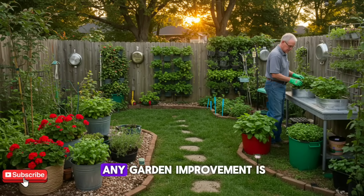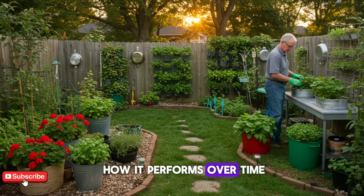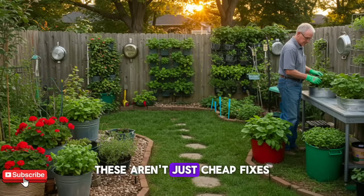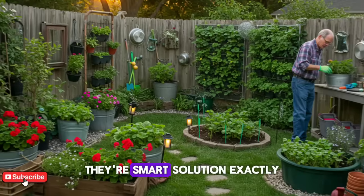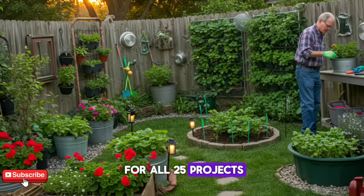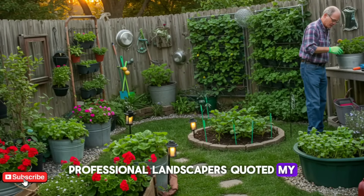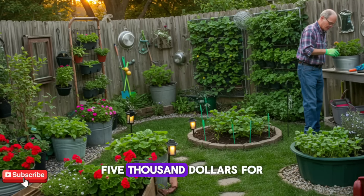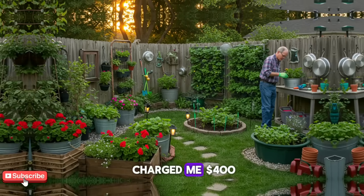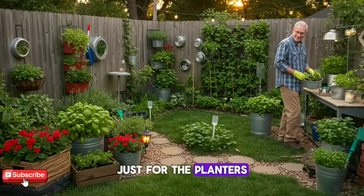The real test of any garden improvement is how it performs over time. Let me show you the long-term results that convinced me these aren't just cheap fixes. They're smart solutions. Exactly $24.83 for all 25 projects. Professional landscapers quoted my neighbors between $3,000 and $5,000 for similar garden makeovers. Garden centers would have charged me $400 just for the planters I created for under.